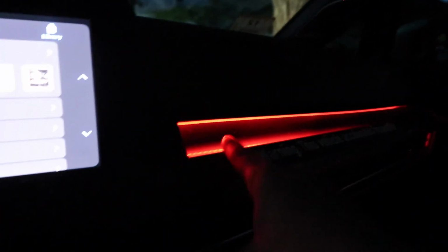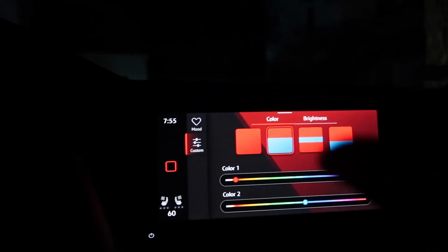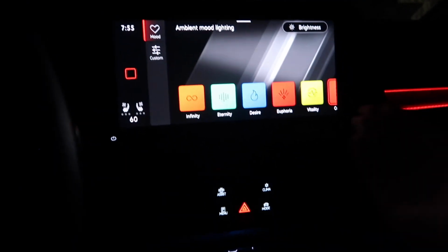Now let's get to the real serious stuff. The ambient lights. So to change the ambient lights, you go out into the tab here and you go to ambient lights. Here you have a bunch of configuration for these ambient lights. I love how they incorporate this in such a more entry-level car. So if you go to mood, you have different types of moods you can have.